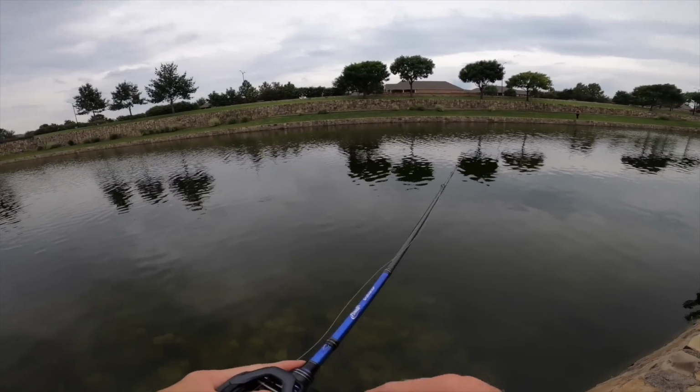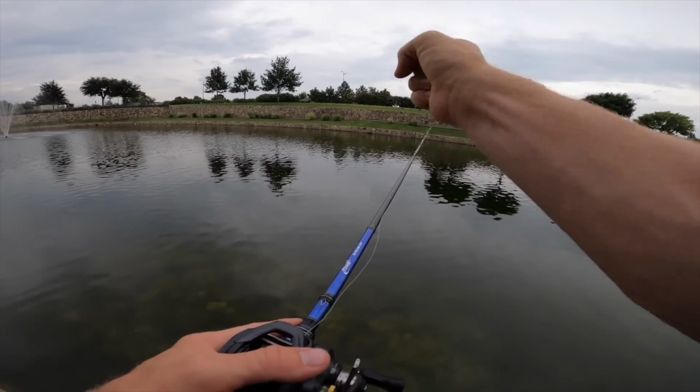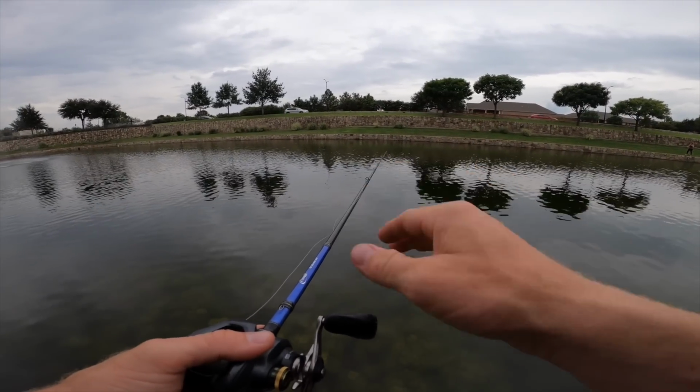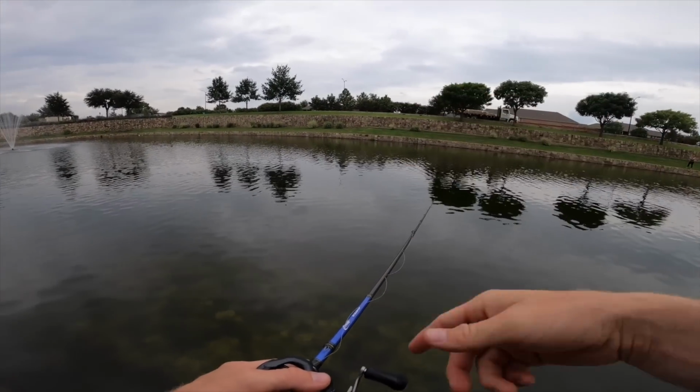Jerkbaits are fantastic year-round. It's that erratic motion that gets those bass going, and then it pauses, and it's an easy target. Black and blue is typical for some more stained water, but honestly, if you pop right in front of the bass's face, that ambush instinct kicks in, and boom.